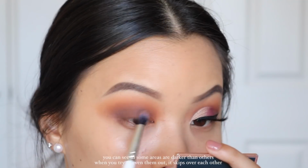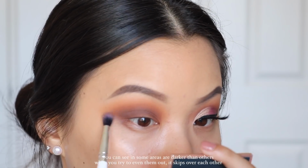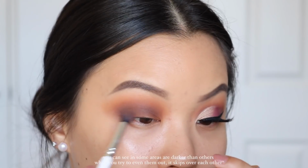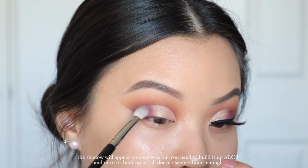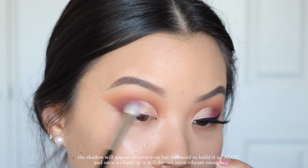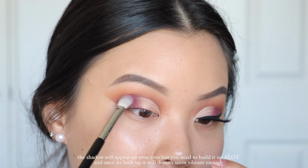But before I talk about the palettes individually, I just want to talk about the formula and the shadows in general first. What I have noticed when I was using these shadows, the mattes can come off a little bit patchy, especially the darker shadows in both palettes, and it's a little bit harder to blend out. They do skip over. They are also not as pigmented. You will see them on your skin, but they are not pigmented like Colourpop or Anastasia or Morphe even. There's something about it where it's very dull and dusty. There isn't that opaqueness with the pigment, if that makes any sense. It is pigmented where it will show up on your skin, but there is no opaqueness to the color.